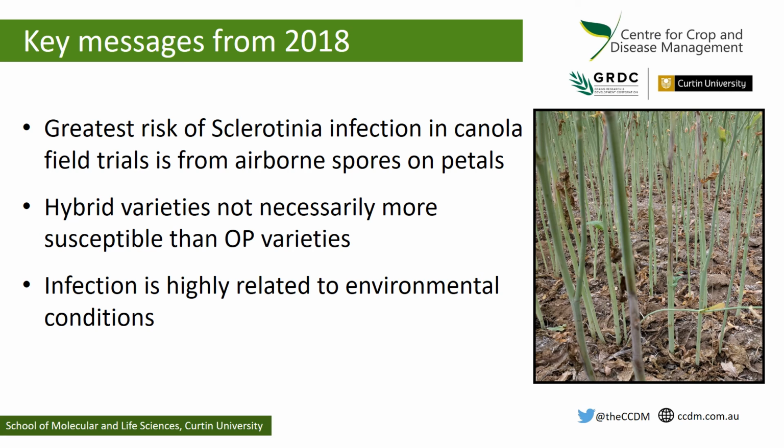This hasn't actually carried through into other years, so in other years we've had other varieties appear to be more susceptible, which is why we're now going on to do some more detailed work in the glasshouse looking at infection potential in varieties where we're actually controlling the conditions, so we can actually have a definite comparison between varieties. And that infection is highly related to the environmental conditions. So if you don't get the right environmental conditions, then it doesn't lead to infection, even though that risk of infection is very high from the ascospores on the petals.